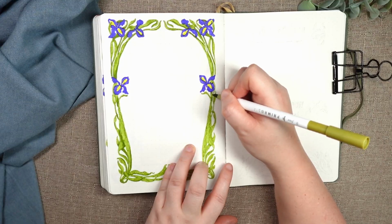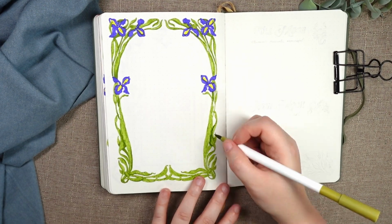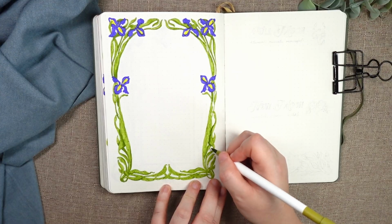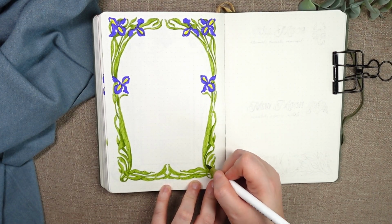I think this shot really gives you a good idea of just how much shading can make a difference between the side on the left and the side on the right that I'm now working. It just makes the biggest difference.